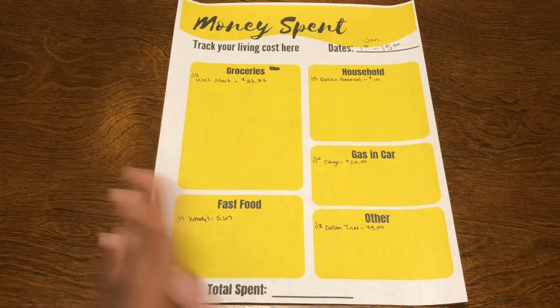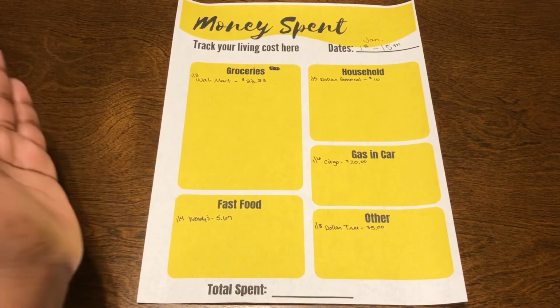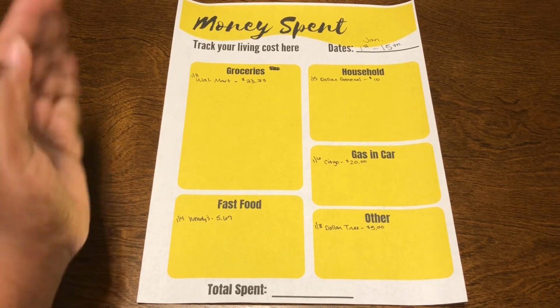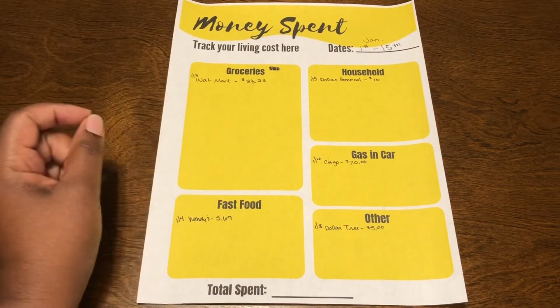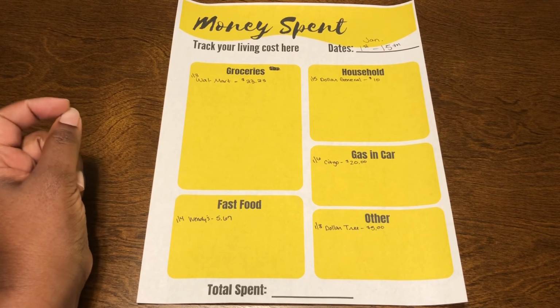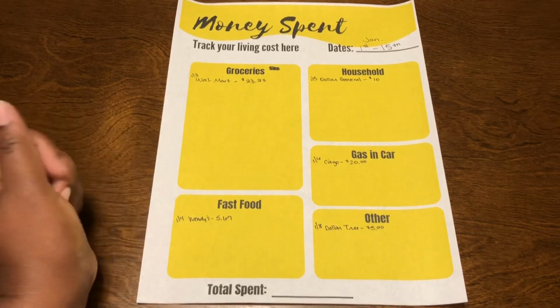So this is the sheet that I use. Like I said, you can do it however you see fit. You may find an app that you like to use to keep up with it, or pen and paper, or a sheet kind of like this one. It's completely up to you, but you will need to find some type of way to keep track of what you're spending, because that's going to be vital to your budget.